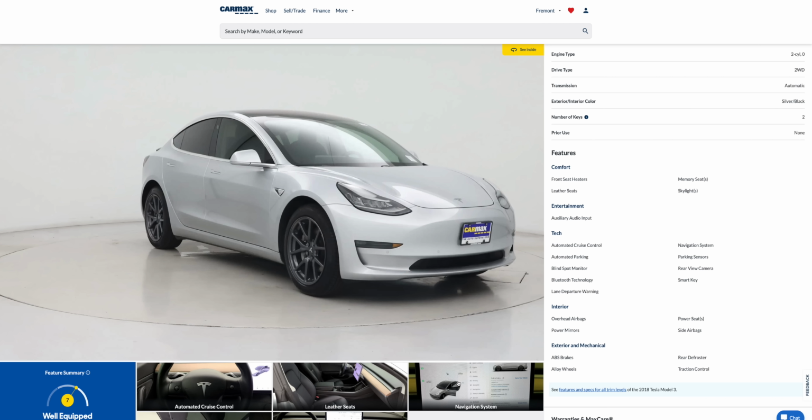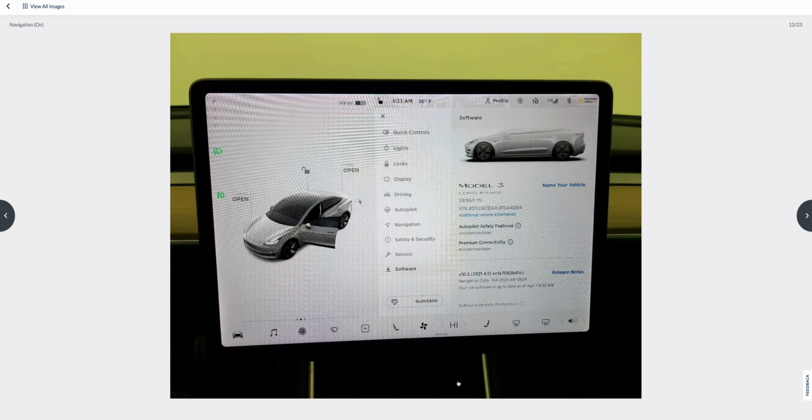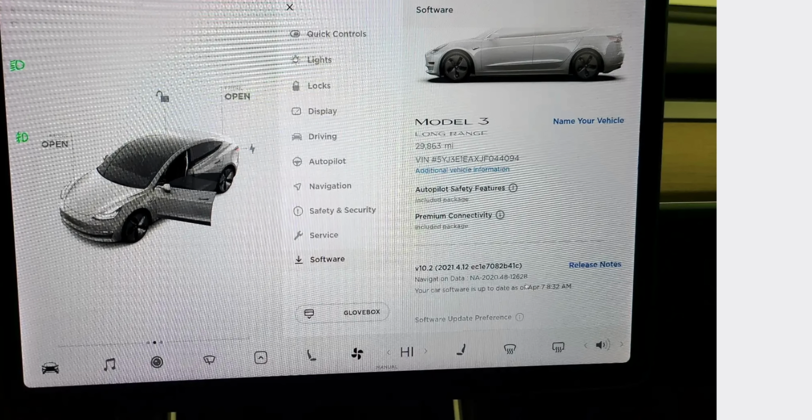Now, if you scroll down here, you'll see that CarMax did provide the info screen. This is great. It allowed us to validate the vehicle, what model it was, what the mileage was, what the VIN was, and what features it has. This info screen is key. And the reason why I say that is because the features that CarMax and Vroom and Carvana list on their sites are very inaccurate.